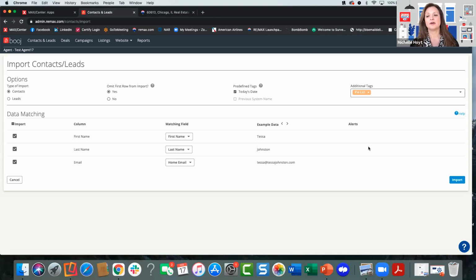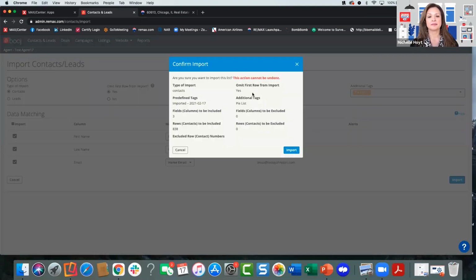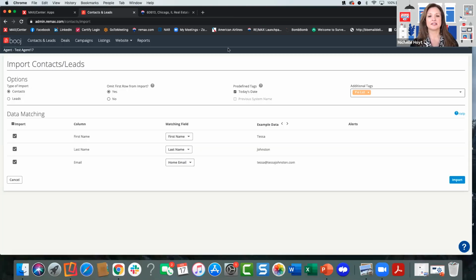What you're going to do is click import, and it's going to confirm once again what you're bringing in and how many. So this is showing me I've got 838 rows, or 838 contacts I'd be adding to this program. I'm not going to do that right now, but it will then confirm when it's actually imported, and you'll see the numbers change on your total. I'm going to hit cancel.